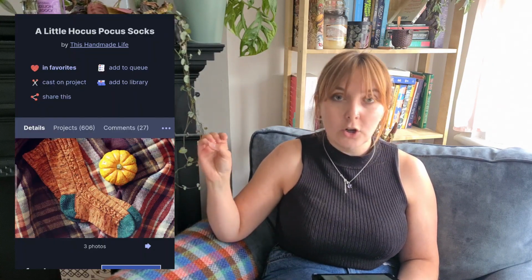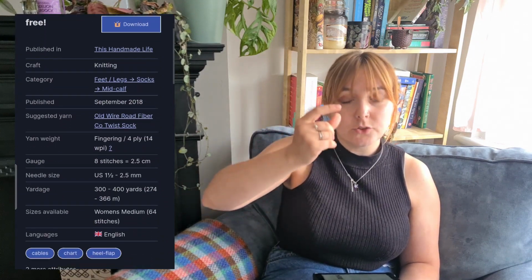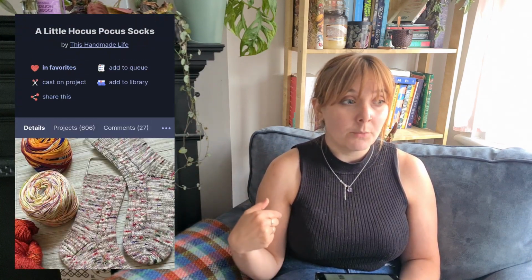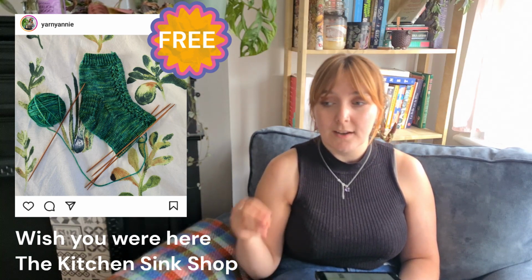There you go. The second one from the same designer is called A Little Hocus Pocus Socks. Once again, free knitting pattern. And this one, she shows it with an accent. It's the same idea where it's just one lace detail running on the side of your foot. I've already knitted a similar sock from a different pattern. I'll double check if it's free. It's really nice and it complements the yarn really well. I found that for hand-dyed yarn that is not too variegated, it works really well because the yarn shines nicely with the stockinette, but you get that little edge that makes the sock knitting experience slightly better. I do love a lace.